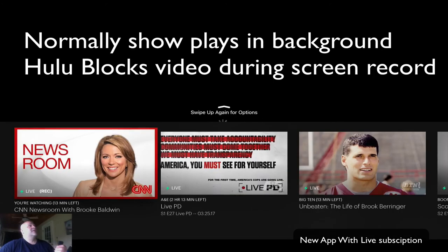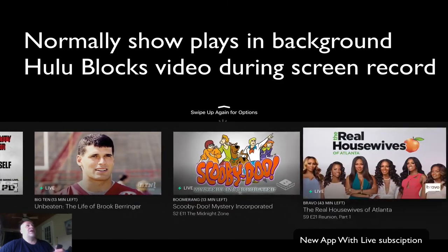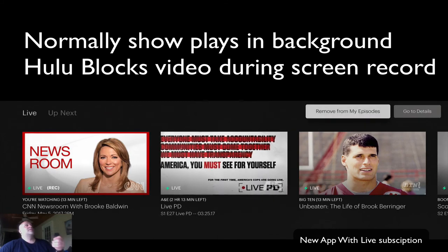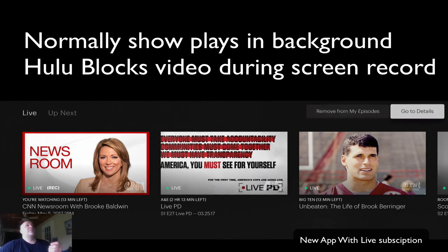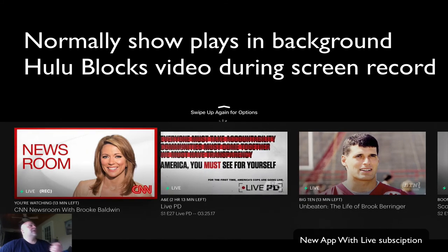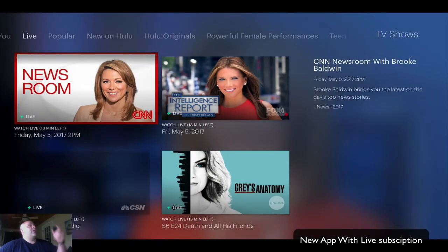I can click this, and it will start playing, but I'm not going to play it right now. You can swipe up like this, and it will show you other stuff that's going on live. So you can browse through and see all the live stuff. If you swipe up one more time, you can remove from my episodes, or you can go to the details of any show that you have highlighted currently, okay?